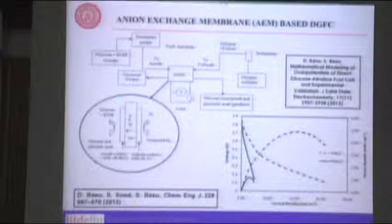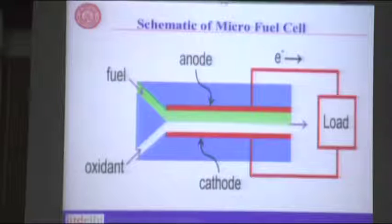And further, we used a new kind of electrolyte based on alkaline electrolyte with an alkaline exchange membrane, and we could further improve to about 5 milliwatt per centimeter square, which is a big improvement, and we had a lot of publications and a lot of citations as well. And then that was a little bigger in size. I said 1 centimeter diameter and 1 millimeter thickness.